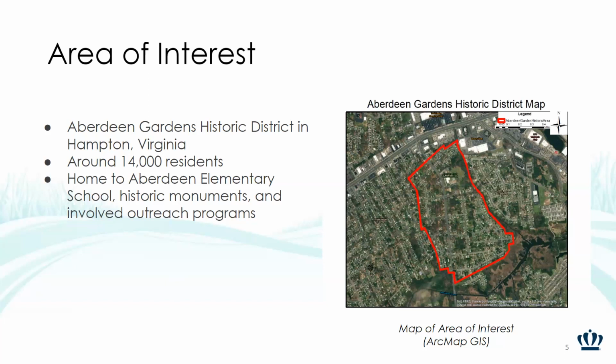This is Aberdeen Gardens. Some of it takes part in the historic district and then a little bit outside that area as well. This is a sample map that we put together in GIS. There are around 14,000 residents that live in this area. There is an elementary school. They're a very involved community. They have a lot of community groups, such as the Historic and Civic Associations and Neighborhood Watch. They also have food banks and education programs. And they're very attuned to their own issues of flooding, and they're very excited to assist in helping out with those issues.